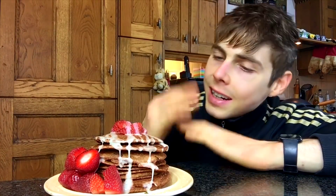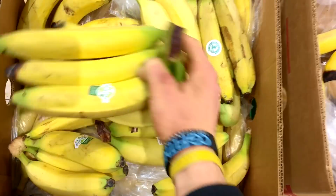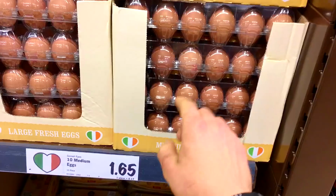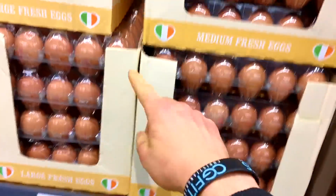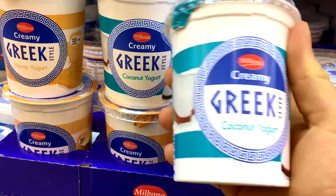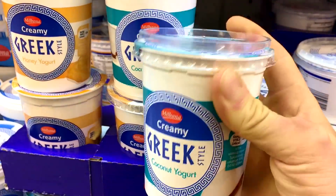And of course you can easily adapt this, all of this will be on the website, if you want to bulk. You could blend up a banana into the mix or just chop it up on the side. You could use whole eggs instead of egg whites or add in some raisins or even top it with mini marshmallows. You could use some more of the cocoa powder. Go for a full fat yogurt instead of a low fat one.